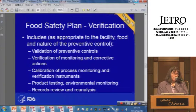Verification activities are a key component of a food safety plan. They include, as appropriate, again, to the facility, the food, and the nature of the preventive control, the validation of preventive controls, and in general, this is going to be validation of process controls. Has to have verification of monitoring and corrective actions, calibration of process monitoring and verification instruments, product testing and environmental monitoring, and a records review, as well as reanalysis. So again, every facility does not have to necessarily do product testing or environmental monitoring. It really depends upon the food, the facility, and the nature of the preventive control.